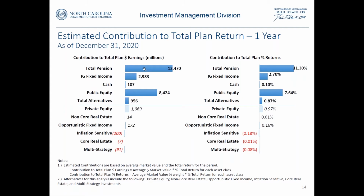And then below the total pension line, it breaks it down into each asset class and shows how much each asset class has contributed to that $12.5 billion in earnings, or 11.3% of return. So you can see the biggest drivers, as you would imagine, would be public equity, one of the biggest parts of our portfolio, which also had a very strong return of, I think, north of 22% for calendar year 20. That was the largest driver in our earnings, followed by investment grade fixed income, our second largest piece of the portfolio, which also had a very strong return last year of, I think, around 10% or so.